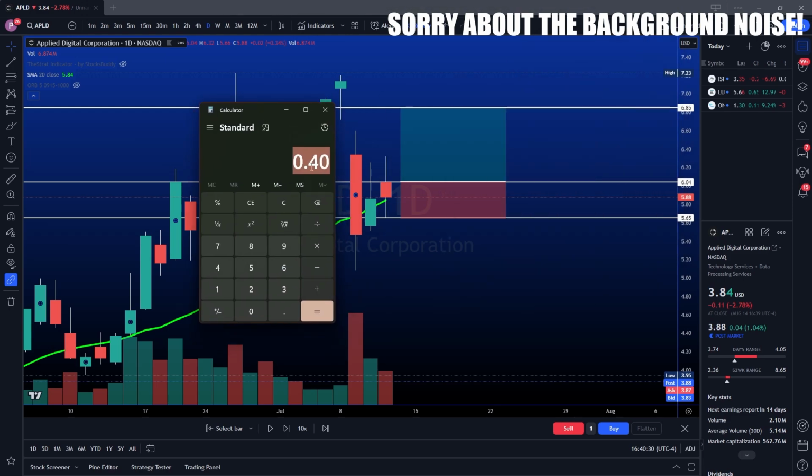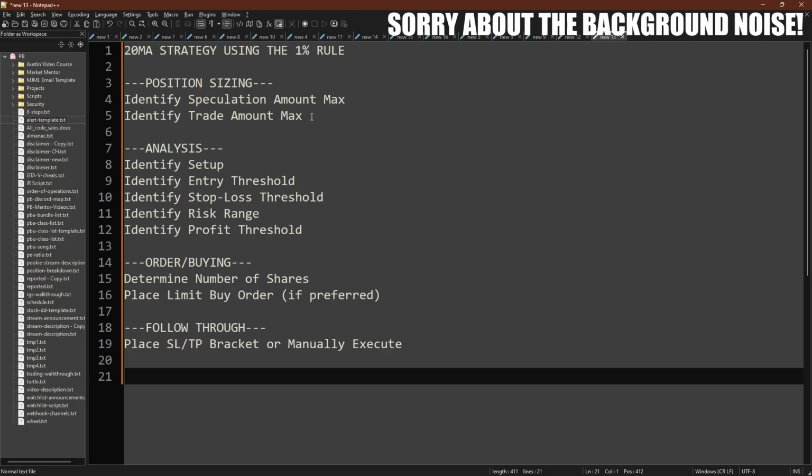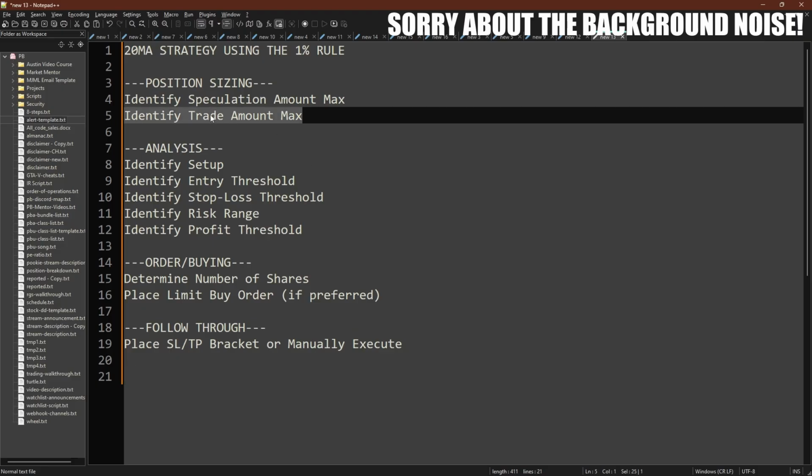Then I would take the amount of shares that I need to buy, which is 5, and multiply it by my entry price to see if I can afford it. In this case, it's $30.20, and then I would come back over here and ask, does that fit within my per trade amount that I've set as a maximum? In this case, it does.